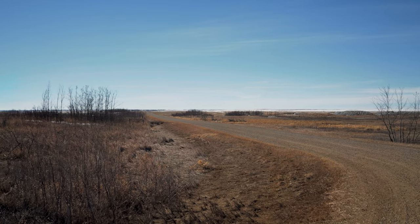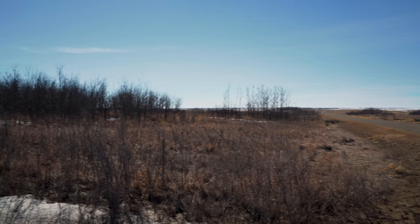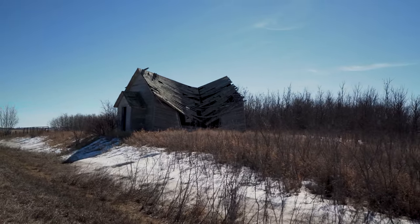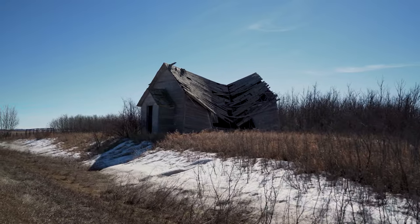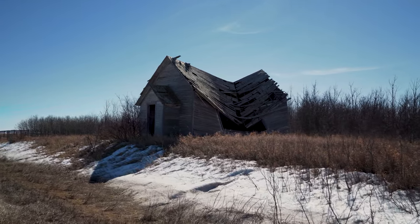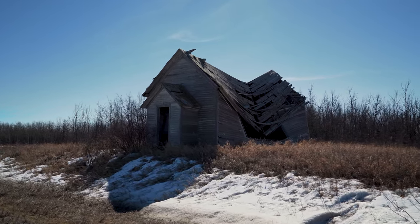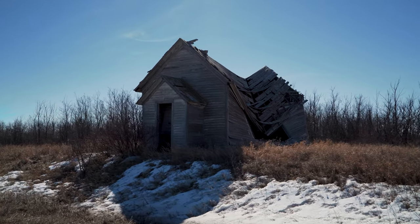So here's a quick look at my surroundings. And here's the old church right up here. And as you can see, unfortunately, it's folded in and collapsed. And there used to be a steeple there on the top too. That's also gone. So I've seen some photos over the years, and even just up to, I think, a couple years ago, it wasn't collapsed. So I've got here just a little bit too late.